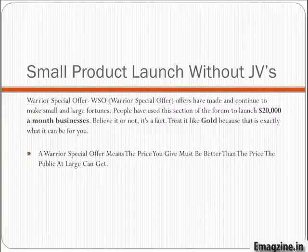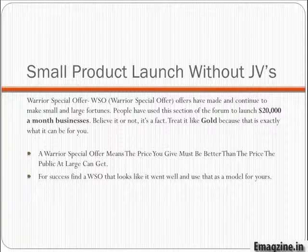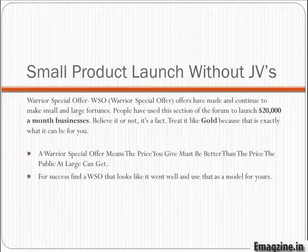So let's say that your product launch wasn't successful. You're not going to want to really lower the price, but maybe you can add some more value to it and then use it as a WSO and launch it to the Warrior Room, because this is a great place to really make a lot of cash. For success, find a WSO that looks like it went well and use that as your model for yours.